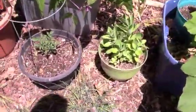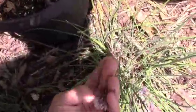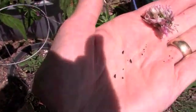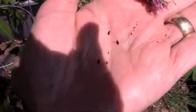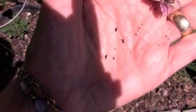And then I think my chives might have gone to seed. Let's see if I can shake any seed out. Oh yeah, definitely there's seed in there. So I'm definitely going to save some of that chive seed. Hope you can see it. All you have to do is shake out a dried flower and those chive seeds come right out.